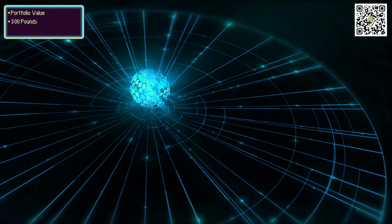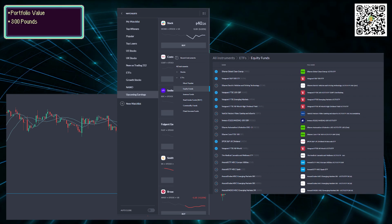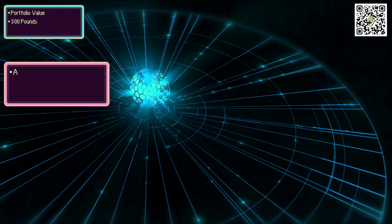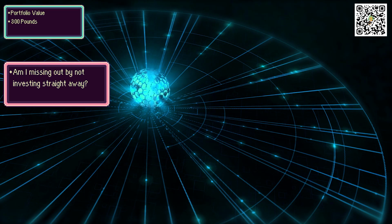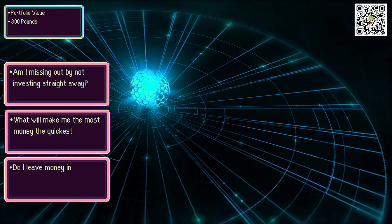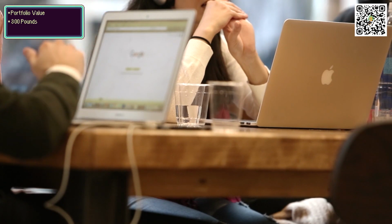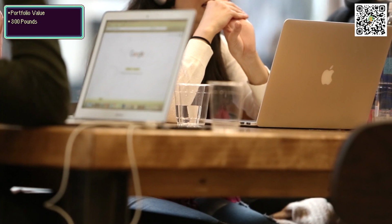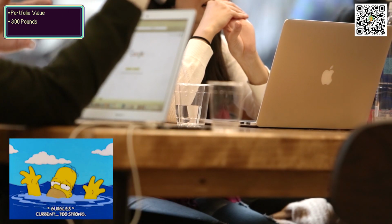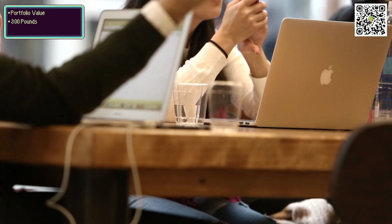When you first open that account without a real plan and you see lots of charts, categories and sectors, it kind of overwhelms you and gets multiple thoughts going through your mind like, am I losing money by not investing straight away? What will make me the most money? And ultimately, do I want to leave money in this strange app? I'm quite firm in my belief that nothing will train you for the stock market apart from experience. You could be told something 1,000 times, but ultimately your own mistakes are what will give you the experience to sink or swim. But I'm going on a tangent.